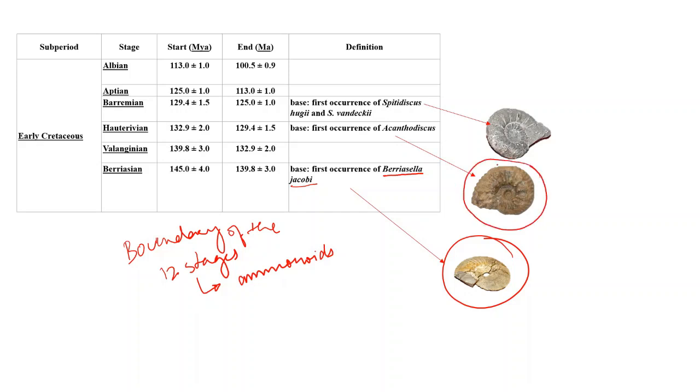When I say loosely coiled, you can see here that in these shells, this is the first whorl, this is the second whorl, this is the third whorl. Means you can count how many times the shell coiled. So that is called the loosely coiled shell. So Acanthodiscus is a loosely coiled shell, but Berriasella jacobi seems to be slightly more tightly coiled than Acanthodiscus.